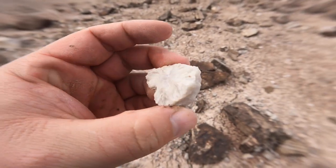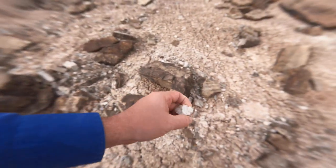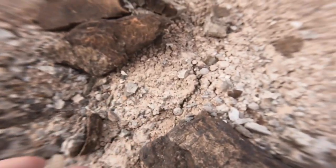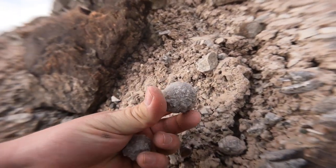Here's some of the original barite. That's kind of cool. Yeah, because most of the stuff out here is replaced. So to have some of the original barite is pretty cool. Yeah, I think I'll keep some of these whole clusters of the original barite. They are pretty neat.